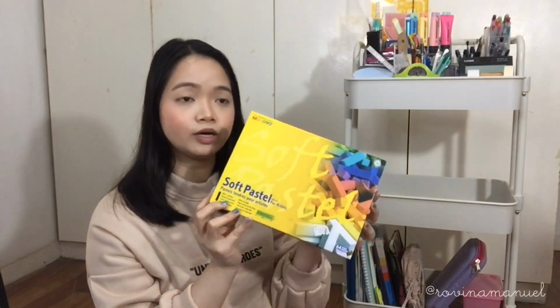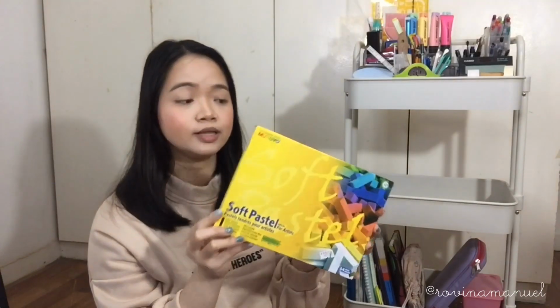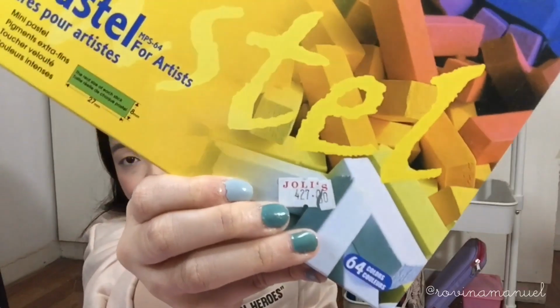So, nung second year ako, it is a soft pastel set. Mungyo brand, and yung prof ko for color rendering was really recommending this one, and this is from Jolis. So ito yung price niya, 427. Again, di ko sure if same pa rin yung price nila ngayon kasi bought this like a year and a half ago. So, di ko lang talaga sure if same pa rin yung prices nila.